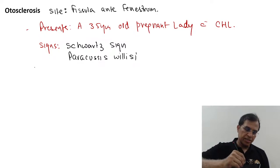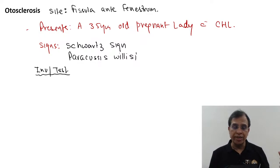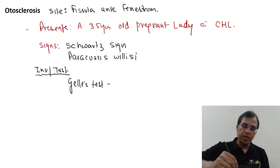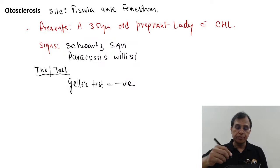Now investigations and tests, there are 2 or 3 important points here you have to remember, which are asked in otosclerosis. Number 1, there's a very special tuning fork test that can be done here, and that's why they ask. There's a very special test called Gelle's test. It's a tuning fork test, and in otosclerosis it's negative. So if this is how they ask you, what is negative Gelle's test diagnostic of? And the answer is otosclerosis.